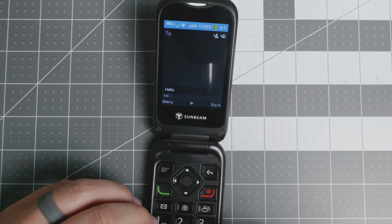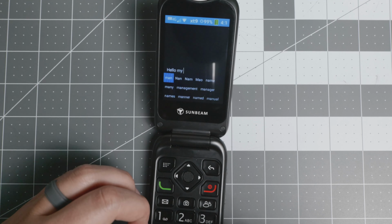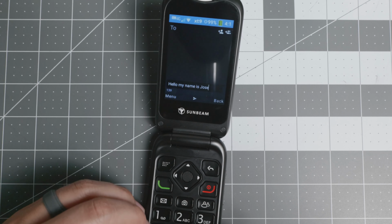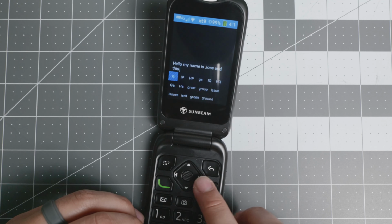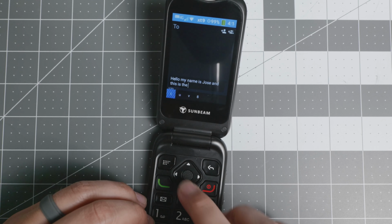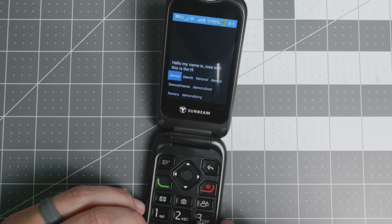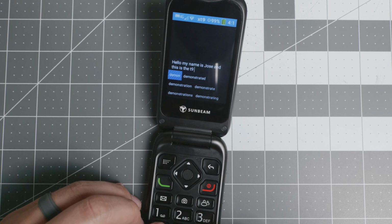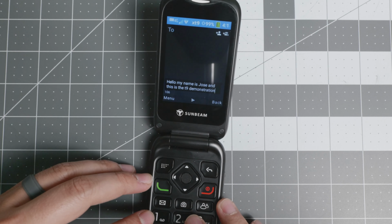T9, my name is Jose. And this is right there, the T9 demonstration. Oh, I messed up. Demonstration. Boom, right there. Hello, my name is Jose, and this is the T9 demonstration.